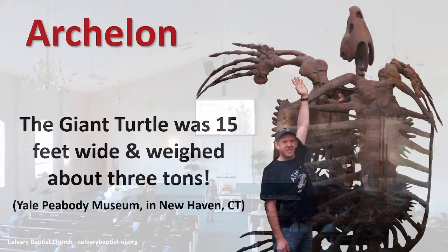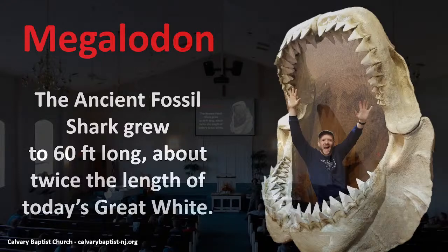Slide. Look at this. This is from the Yale Peabody Museum. A turtle, 15 feet wide, would have weighed 3 tons. You boys and girls could sit on the back of this thing and just kind of ride around the ocean, right? It's a sea turtle, a swimming turtle. It's like the movie Nemo, man. Archelon. Slide. Here is a megalodon, an ancient fossil shark, 60 feet long, twice the size of our great white shark. All these things were bigger in the past.